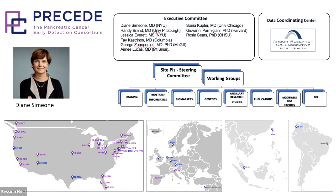About 4 years ago, Diane Simeone from NYU called us to New York, and we had a meeting. The idea was, what can we do? How could we build a consortium to tackle pancreas cancer and really move that needle from, at the time, less than 10% to 30, 50%? We thought we'd tackle this concept of early detection, and this consortium called PRECEDE was put together.